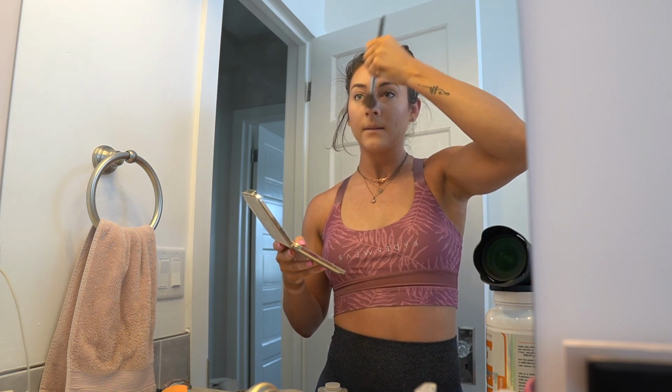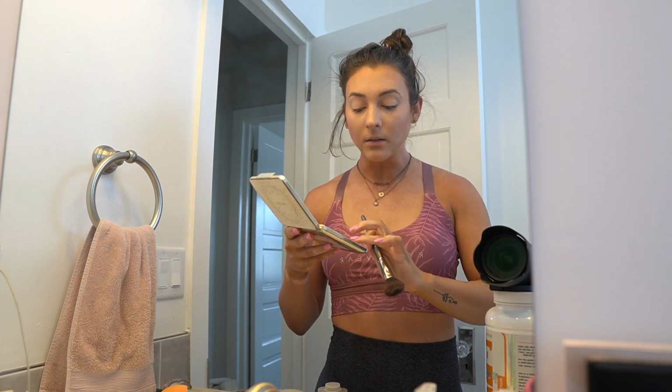I also put a highlighter on my nose. Nothing crazy though, right? And then a little bit on my Cupid's bow, just to make it look a little more prominent, right? Because your girl does not have the plumpest of lips.